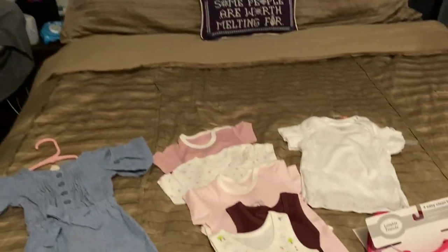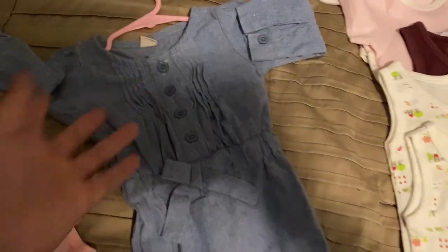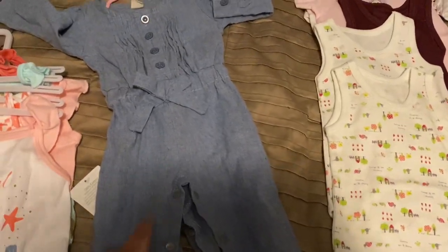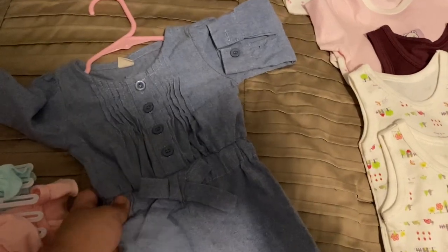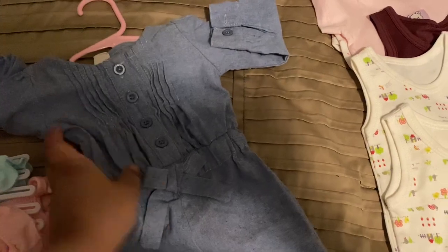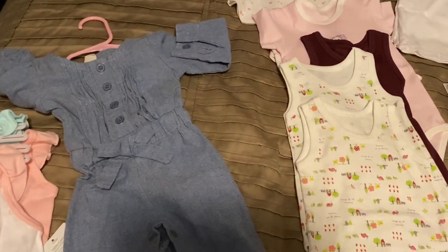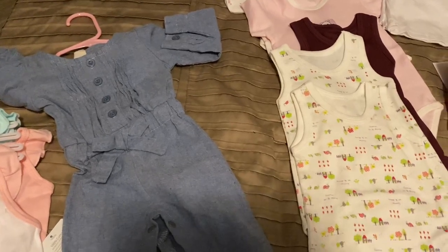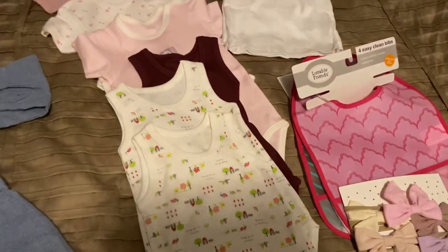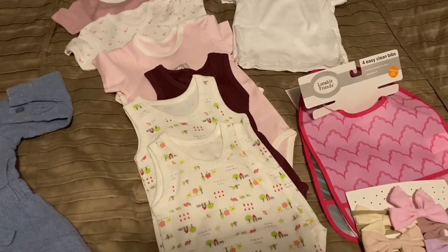The next thing is Amazon. I don't know the name of the brand. It was only $5. It is a chambray. It's got the buttons in the leg, bow detail with elastic waist, and then the bib detail. So I really like it. I just searched on Amazon for baby rompers and this came up. These also, there's no name on the tag, but I think they were called Meibo Baby. It was like M-E-I-B-O. They were really, really inexpensive.